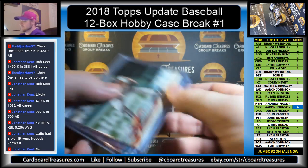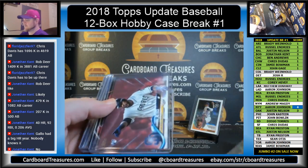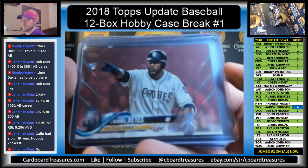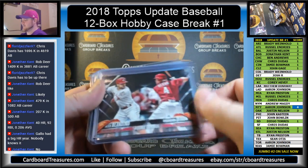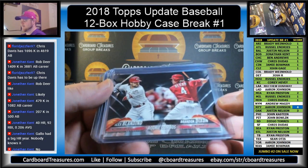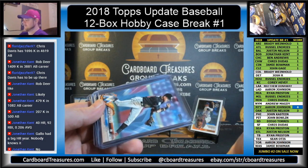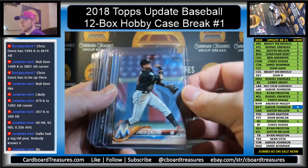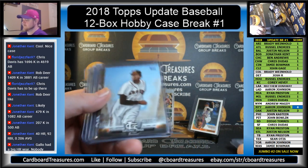First up, our parallels. There's Craig Kimbrel to 99, vintage stock, Red Sox. Franmil Reyes, Mother's Day pink, rookie. That was 18 of 50 going to the Padres. This one didn't go on the board as a hit, but Alex Blandino, Brandon Dixon, rookie combo, black, 67 of 67 to the Reds. Starlin Castro, Father's Day. That is 50 of 50 going to the Marlins.